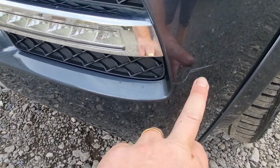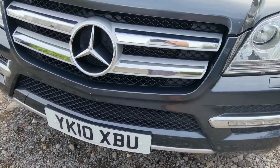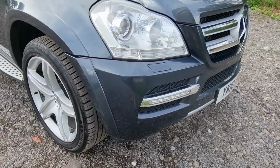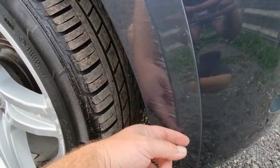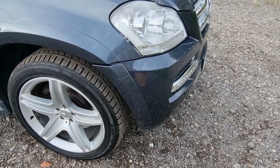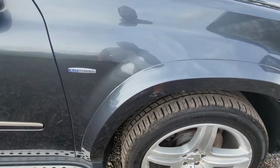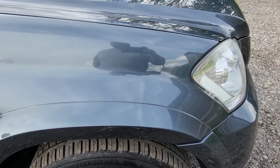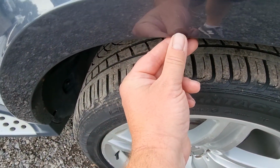There's a little scratch just here. Otherwise, the rest of the front bumper is pretty good. Now there is a very faint scuff on this side, which isn't that noticeable unless you get up close and personal to it, but it is there, so I'll show it. The rest of this offside front corner is very good. No real scratches on this wing. There's a tiny little mark there.